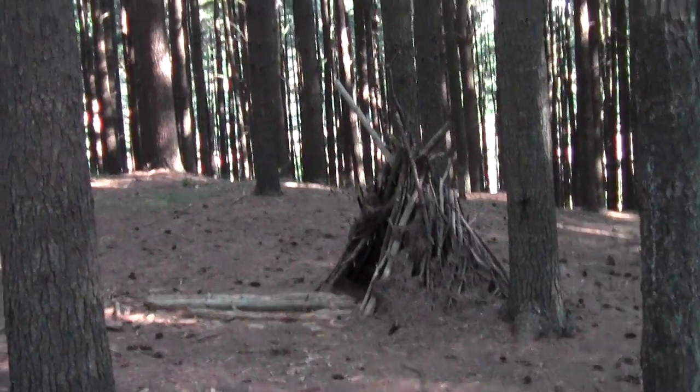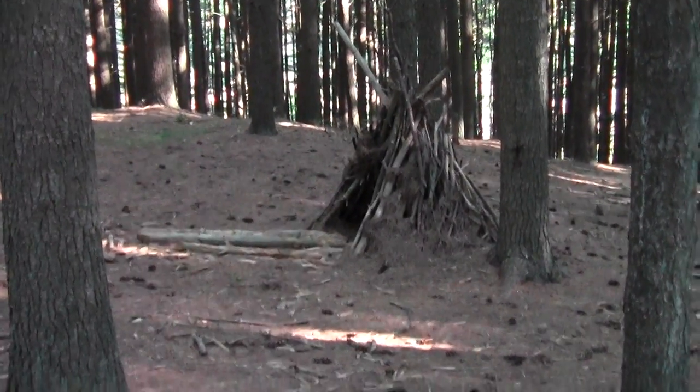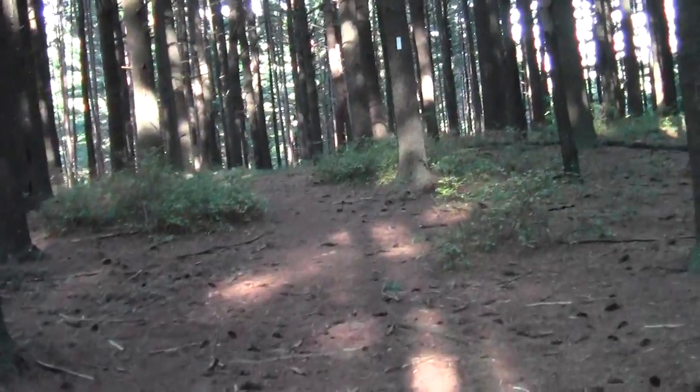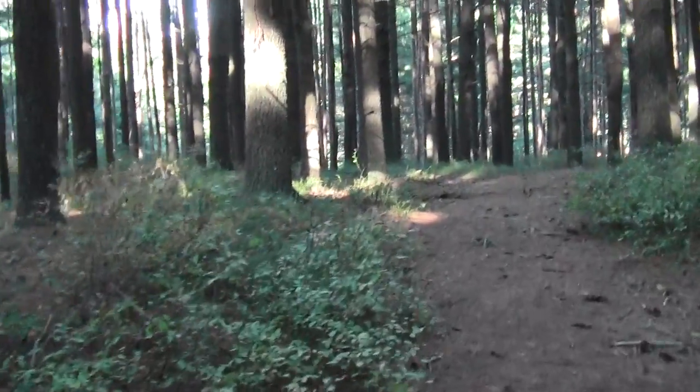Oh, and here's the charming, strange little, I don't know what it is, kid teepee thing I noticed and photographed liberally when I was here before. It'll be added to my assortment of bizarre little huts and structures I find in the woods.